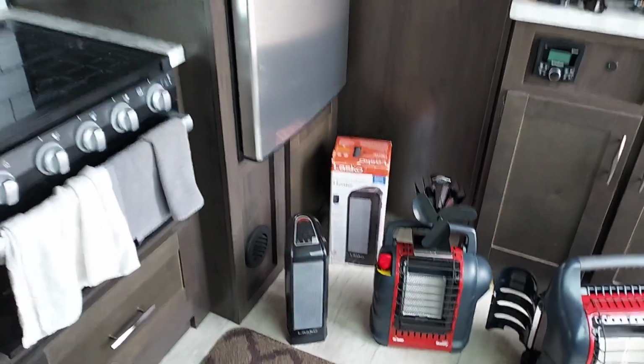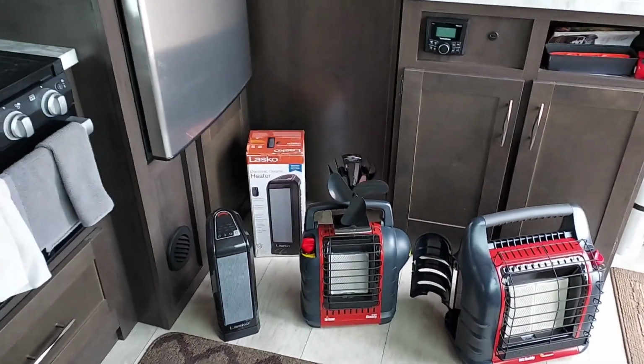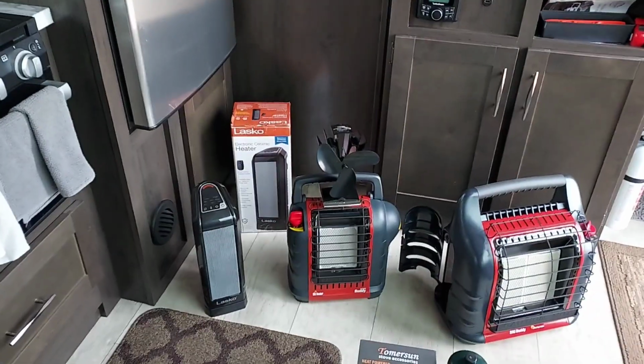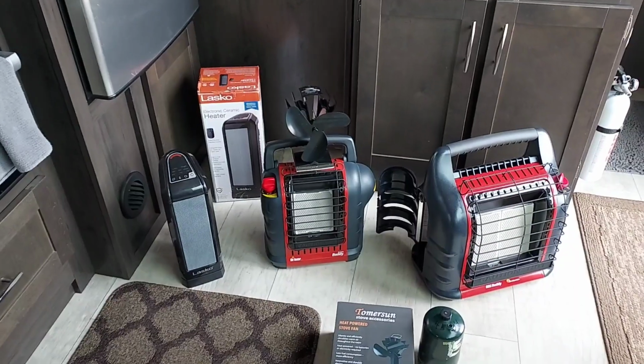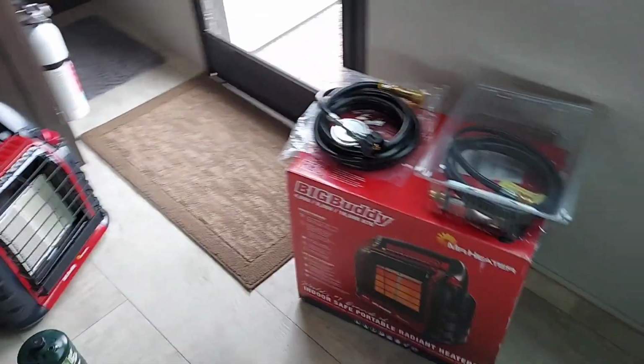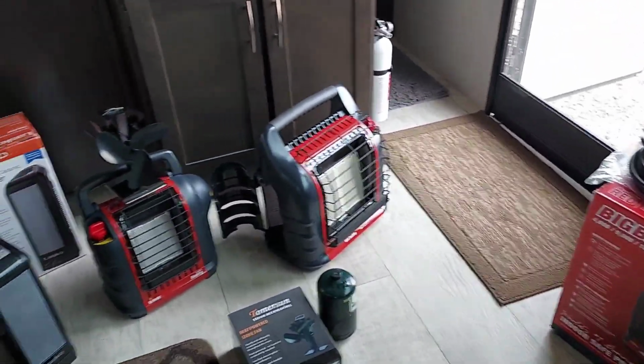I usually don't run my furnace till in the morning. I usually get up early and then I turn the furnace on and warm everything up. But these are just kind of subsidizing us through the night, so we don't have to run the furnace and keep us awake at night. But again, I can't say enough good things about these Mr. Heater products that they have.